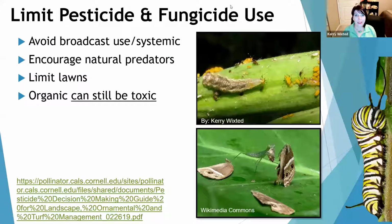The other thing, the big elephant in the room, is limiting pesticide and fungicide use. So certainly there's some situations where you do have to use pesticides, but it's all about making the best choices and avoiding the broadcast and systemic use of some of these things. So I often try to encourage natural predators. This is a flower fly or syrphid fly larvae munching down all those oleander aphids that you get all over milkweed. So, you bring in the flower flies and there's my pest control there.